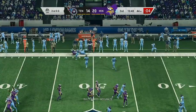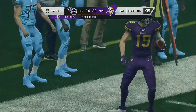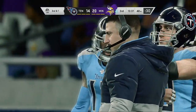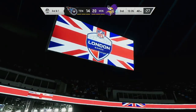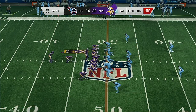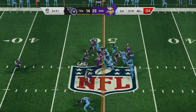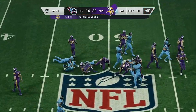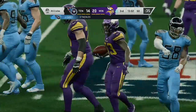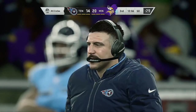Cousins. That one into the hands of Thielen, complete. That catch good for 5. It's third down. Brings up third and one. They run with Cook. He's been busy tonight. And he will be very close to a first down, but I see the closed fist of the referee, and that means fourth down. Give him a yard on the play, and he's definitely short. It'll be fourth down in a few inches.